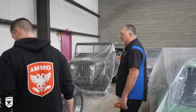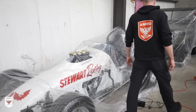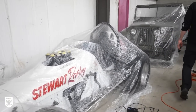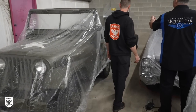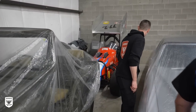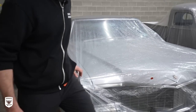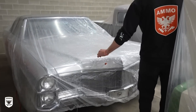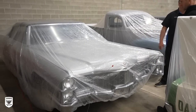So here we have a 1950s open wheel sprint car, a Willys Jeep, a real military Jeep. This is a sprint car from the 60s. This car right here is a 65 Cadillac convertible, a one owner car, all original except for one repaint. This is a really nice car.